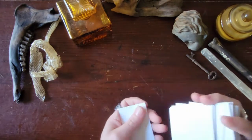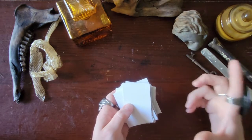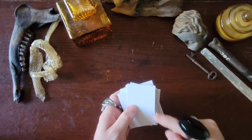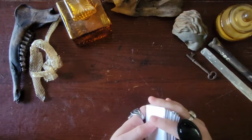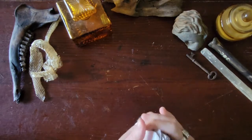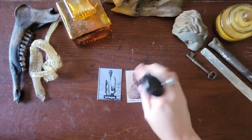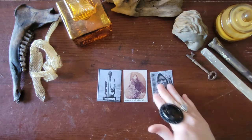It's surprisingly easy to shuffle, this tiny deck. I don't know what the difference is between a mini deck, which I don't like the size of, it just feels wrong in my hands. But then this, which is like a mini deck, feels okay. I don't know what the difference is, but there is a difference. So, all right, you got this. Usually I do 6 or 8, sometimes I'll do 9.